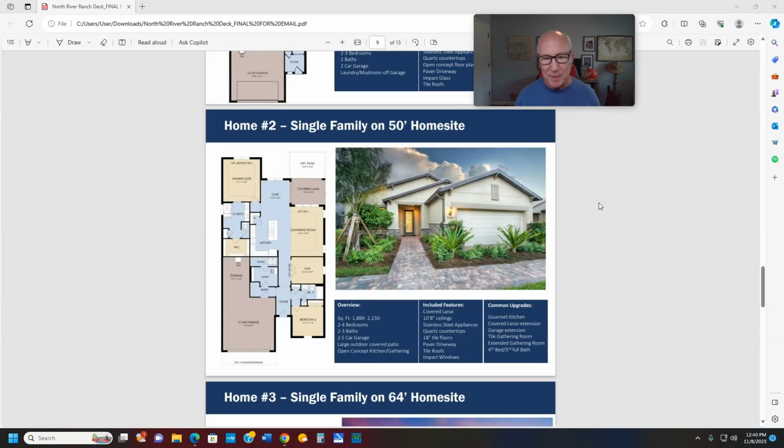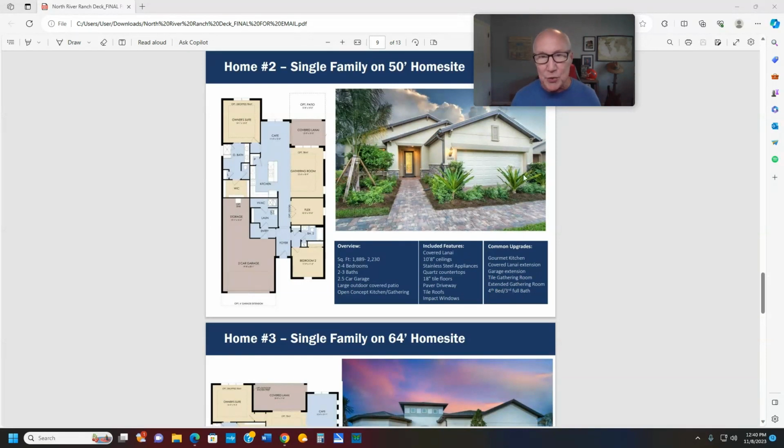All right, if we jump up to the next one, this used to be called the Summerwood in Lakewood Ranch at the Del Webb. This was the most popular floor plan by far. 2-bedroom, 2-bath with a den, a little more square footage, and you can actually convert this one and make it a 3-bedroom, 2-bath and keep the den. I have had clients that have done that. I've got 2 clients in Lakewood Ranch that did that, and it turns out really, really nice.